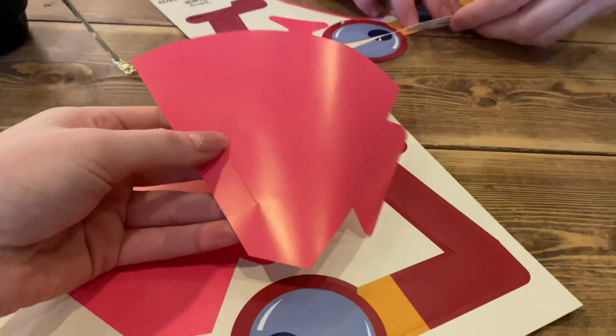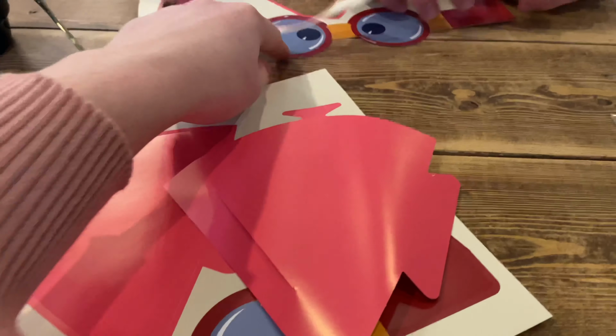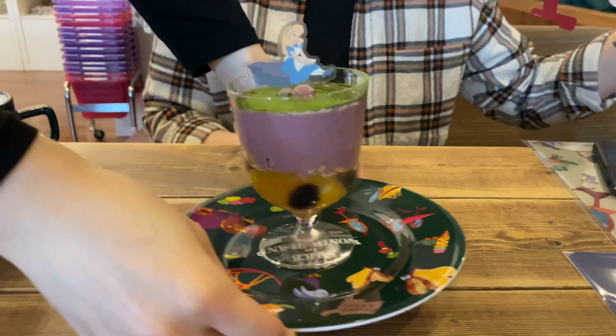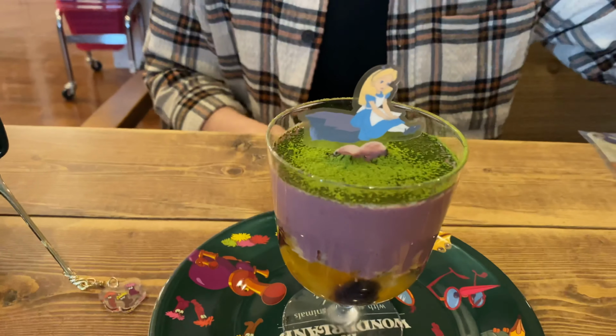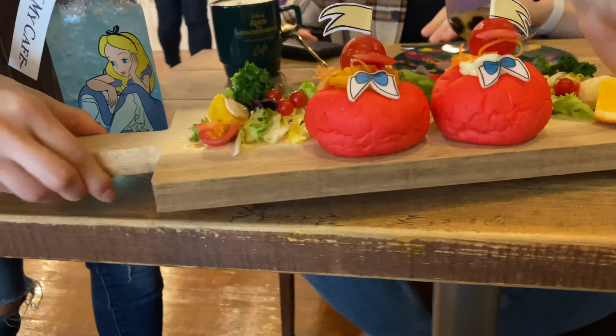So this is a beak. A beak? I think. This is a beak. And then these are the glasses. Is it meant to go on? Yeah, I think so. This looks really nice. Yeah.